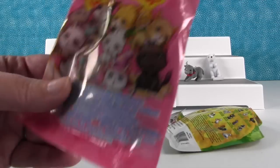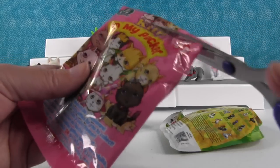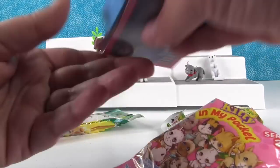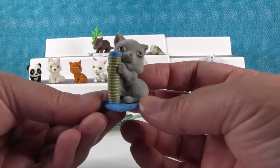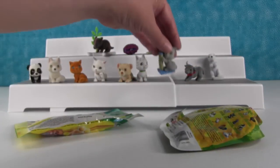Mm-hmm. All right. Quick. I'm opening the other kitty in my pocket series, too, because I want that one or the Siamese. All right. Let's see which one we get. Oh, we have Jimmy. Oh, we got the scratching post one. Jimmy has a little scratching post. This looks like Ella. I mean, the cat doesn't, but she loves the scratching post. Yes, she does. Sits down there and uses it all the time. So that one was cute.